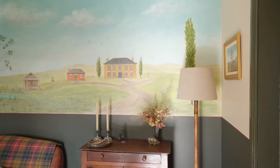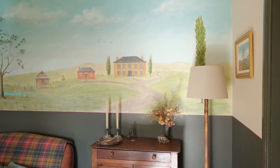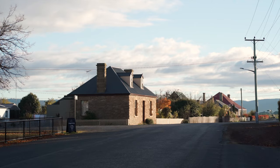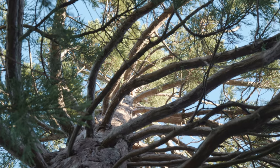The owner, Vanessa, had a local artist come and complete this mural, and it depicts the local area in and around Bothwell, and I think it's an absolute feature of the room.